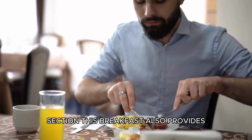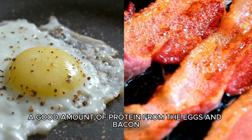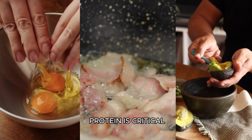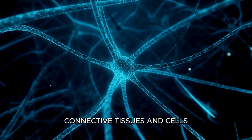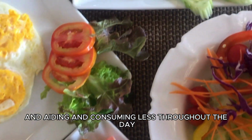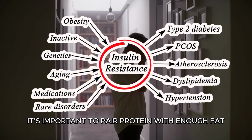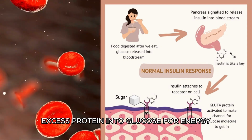This breakfast also provides a good amount of protein from the eggs and bacon, along with a decent amount of fat from all three foods. Protein is critical for building and maintaining muscle mass, connective tissues, and cells. It's also satisfying, keeping individuals full and aiding in consuming less throughout the day. For those with insulin resistance, it's important to pair protein with enough fat to prevent the body from converting excess protein into glucose for energy.